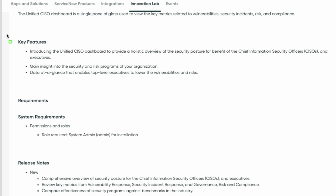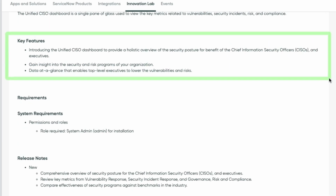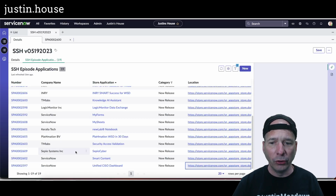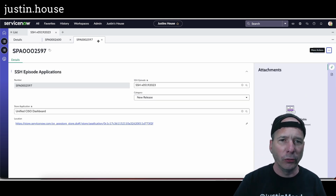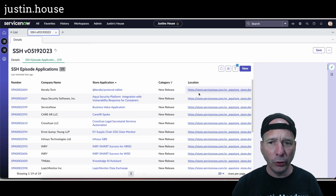Introducing the Unified CISO dashboard to provide a holistic overview of the security posture for the benefit of the CISO and executives. Gain insight into the security and risk programs of your organization and data at a glance that enables top-level executives to lower the vulnerabilities and risks. I'm actually going to go ahead and mark this one as a video candidate as well. I want to take a look at that one. I do a lot of stuff in the risk and security space, so I'm interested to see what that dashboard looks like. And that's new.